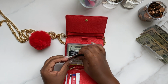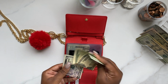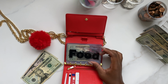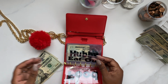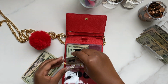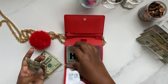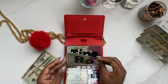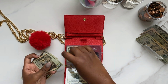Okay, so first up is food. Food has $25 left over. I'm just taking notes so I can see. I'm trying to make sure that I'm putting enough to the side for these categories. Eat Out has nothing. Hubby looks like he still has his 20, so I'm going to leave that in here. Next is Row. I also have 20. I'm going to leave that in there.